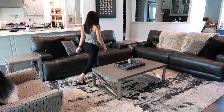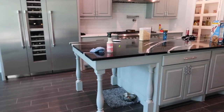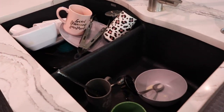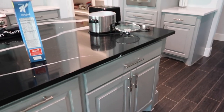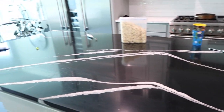Can't wait another year. Okay, so living room is done. We're moving on to the kitchen. Living room wasn't that bad. Kitchen, y'all, my husband, look at my dishes. My husband went fishing and I did not touch a dirty dish. I'm like, you're going fishing and having fun, I am not cleaning. But this is all from breakfast this morning.